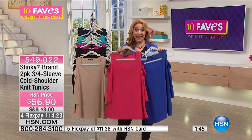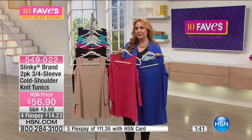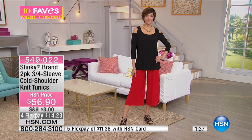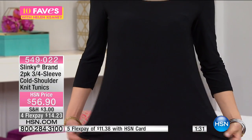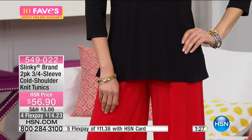But made in the United States of America. There's not a lot of clothes that say that anymore. So Slinky, these tops are made in the USA. I just wanted to point that out. Extra small through extra large, 1X, 2X, and 3X. Those are your choices for your sizes.